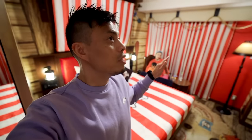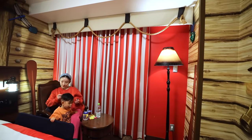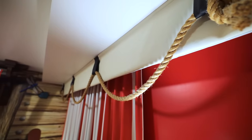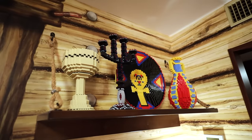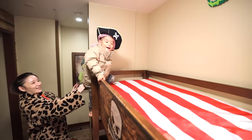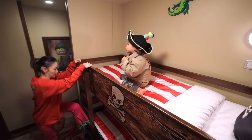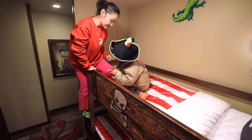I kind of like the details here as well. You have pillows, you have just like this rope hanging from the curtain area. The shelf even has like ropes hanging down the shelf. Even the carpet is kind of like a treasure map. Pretty cool. Mommy, mom. Oh, and this is Wolfie's first bunk bed experience.